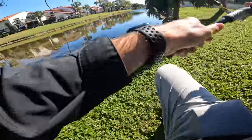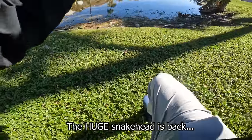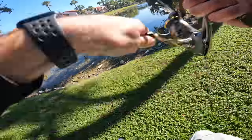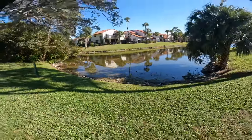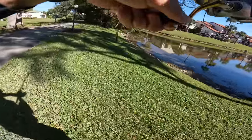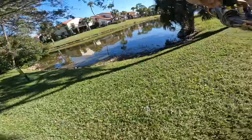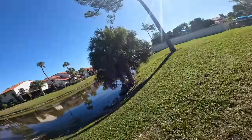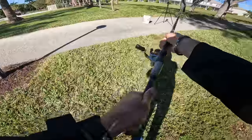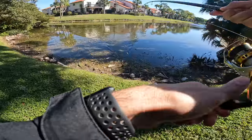This fish is back. It's a great cast. I got him. I got him. Oh my God. No way. I was stuck in the tree. Oh my God, this thing's huge. No. He came off. Are you kidding me?